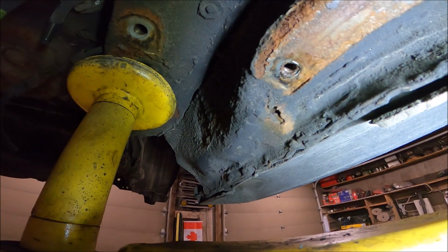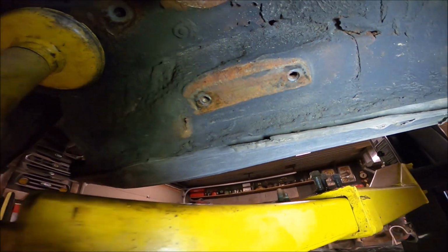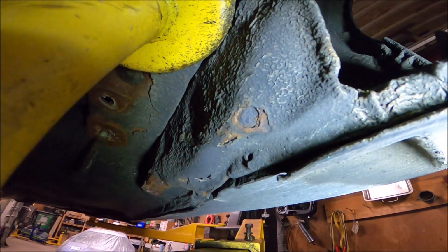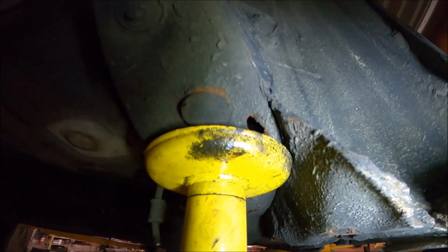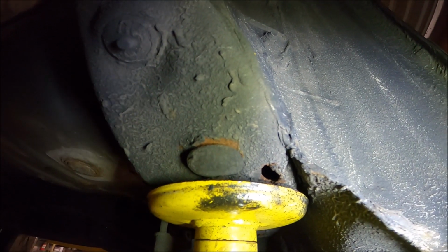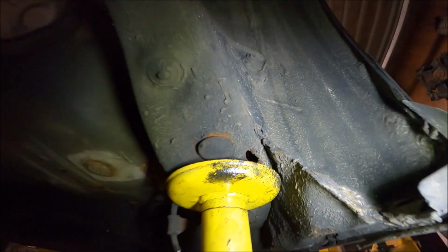So that's at the back of the rocker there. There's a little tiny pinhole starting. My 12 mils did come out, which was fantastic. On the other side, same thing, little hole starting there. Little hole starting there, so I'm gonna have to cut that out. I do have this, which I didn't notice till I started actually taking it apart. That's right behind the front of the trailing arm mount. So it is starting to perforate there, so I'm gonna have to chop a section out there, do that.